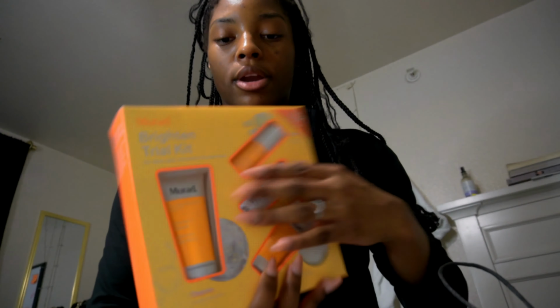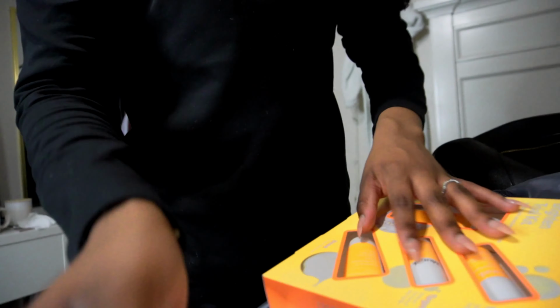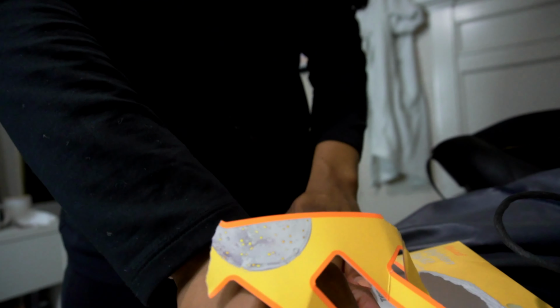Y'all know about Murat. It is amazing. It's bomb. It clears your skin, everything. So I'm about to use this actually. Right after I get out the shower, I'm actually going to start my skincare. So yeah, let me go ahead and open this real quick. It has literally everything in it. So just gonna test it out, see if I like it. I was gonna get the Dennis Gross stuff, but it doesn't get rid of dark spots.